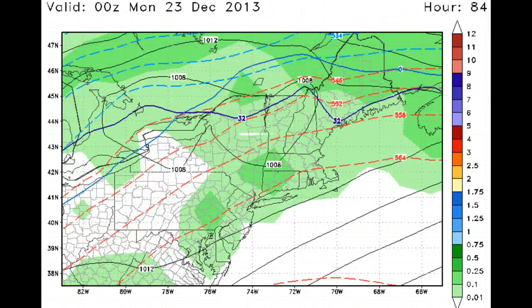At about 84 hours out, or about 7 p.m. Sunday evening, the max amount of precipitation, you can see it exiting out of the region here. And our 32-degree isotherm is almost to the Canadian border across the Northeast Kingdom.